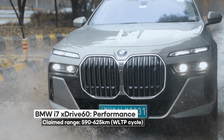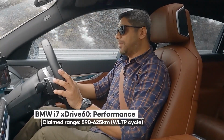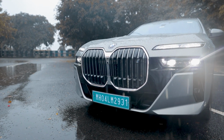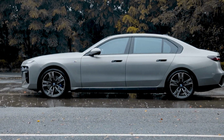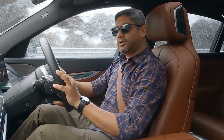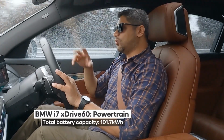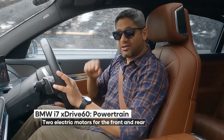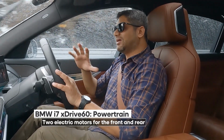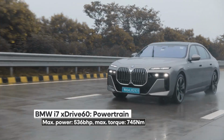The numbers. Now the i7 has a 101.7 kilowatt-hour battery that feeds a dual motor setup, which is good for about 400 kilowatt or 544 PS of power and 745 Newton meter. And that translates into a 0 to 100 time of about 4.7 seconds. And BMW claims that the i7 will go between, say, 590 to 625 kilometers on a WLTP cycle.